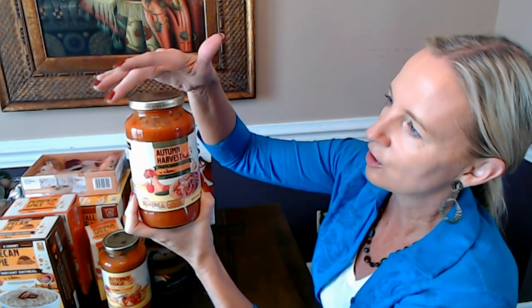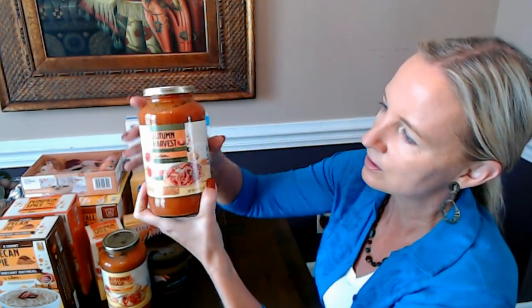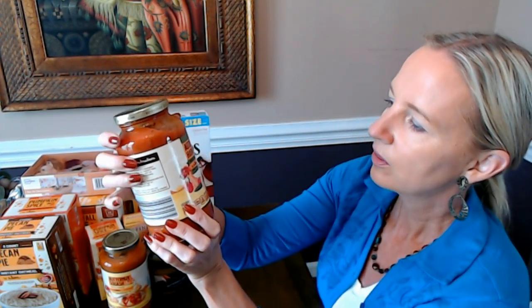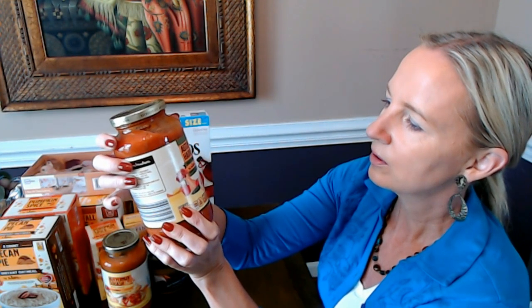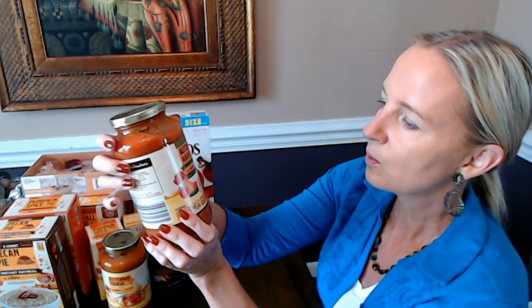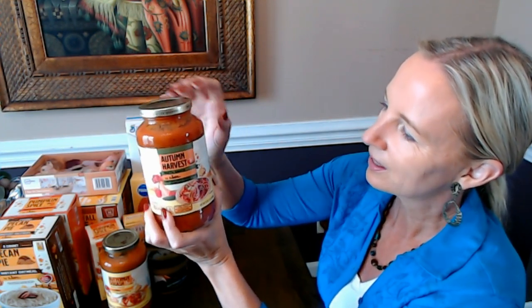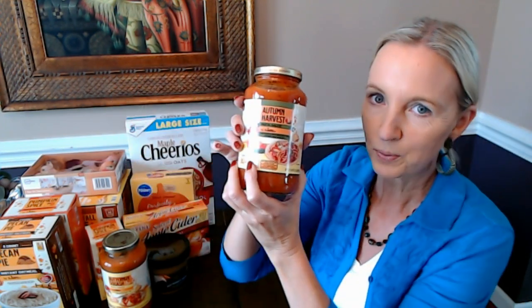This is a glass jar, 24 ounces, and it looks yummy. See, it's not as dark as some spaghetti sauces. With the ingredients in it, I would imagine it wouldn't be terribly dark, with tomatoes and bell peppers, butternut squash, and zucchini. It looks yummy. It's a nice little jar of Autumn Harvest pasta sauce from Lidl.